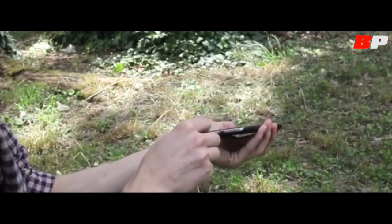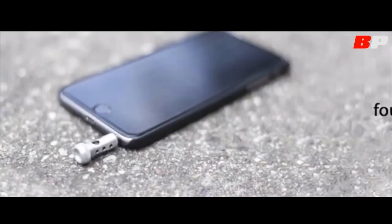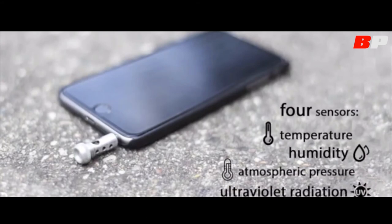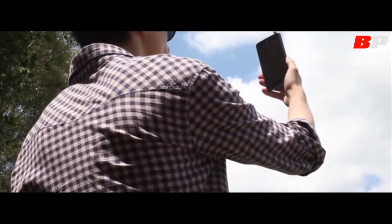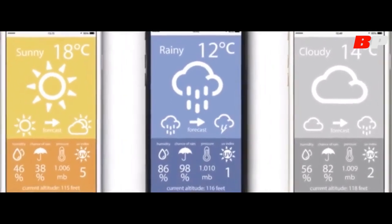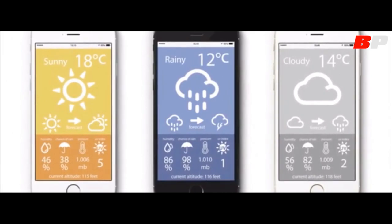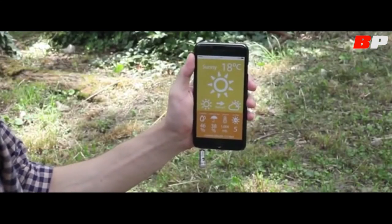Simply plug WeatherPoint into your device and start the app. Simple as that. It consists of four sensors for temperature, humidity, atmospheric pressure, and ultraviolet radiation. With this information, you can have the most accurate weather forecast anywhere you are. Also, by measuring atmospheric pressure, you can know your altitude more precisely than GPS devices. You can also measure UV radiation and limit your exposure to these harmful UV rays.